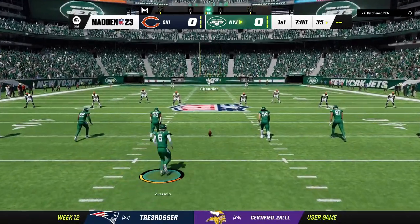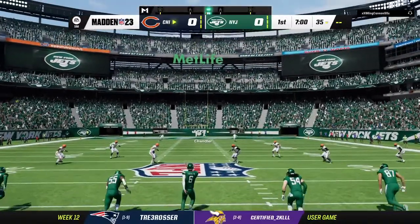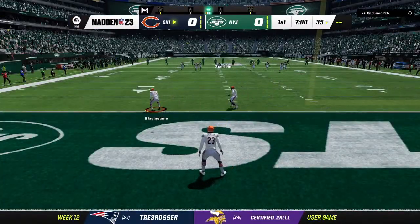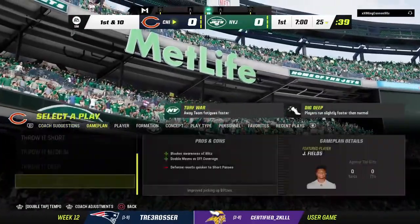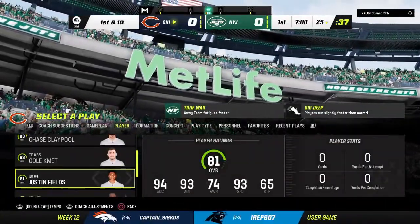The final playoff push is upon us. It's Week 12 of the NFL season, and we're underway on EA Sports. And this will be a touchback as that sails over the end line.